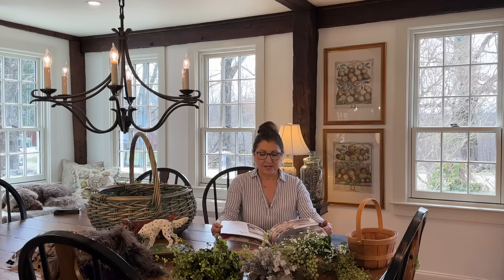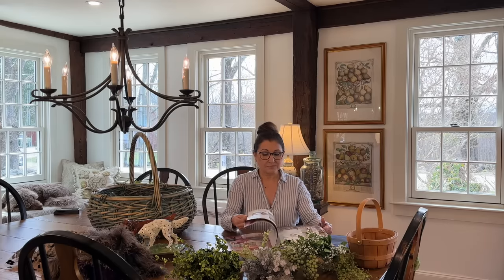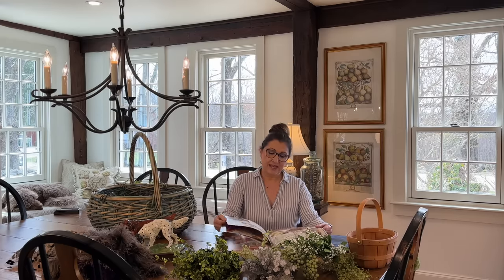And a lot of my decorating is around the house that I'm living in at the time. And when I had this style, it was a 1950s ranch with very large rooms and openings. It was a lot of fun, and I got to do a lot in that house.